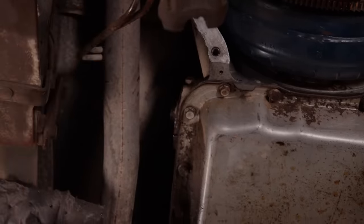So far, so good until we get to the leaf spring bolts that are seized inside the bushing sleeves, which require a little more use of the impact.